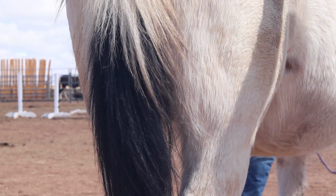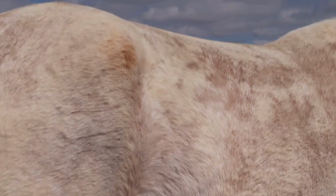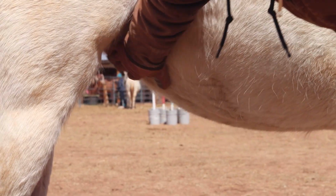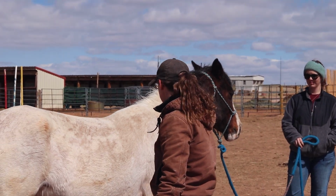Right. And if she was a gelding, then I would also check her sheath area. Not a bad idea, even as a mare, to kind of check her teats and teat area just for health in general. But yeah, as a gelding, I'd probably want to check sheath in general just for health and that things look like they've been taken care of and that there aren't any strange lumps.